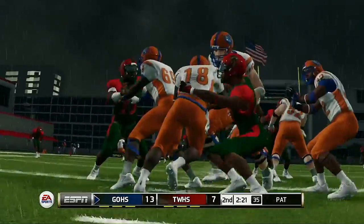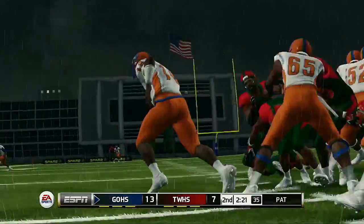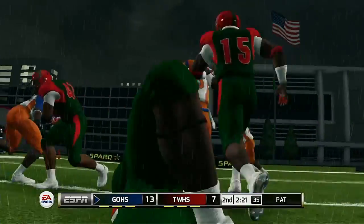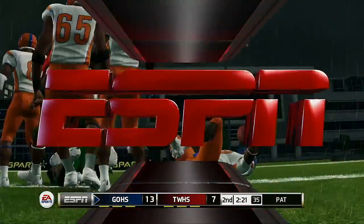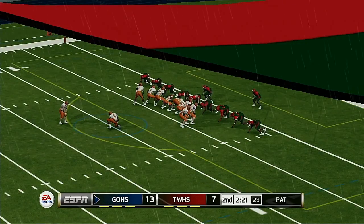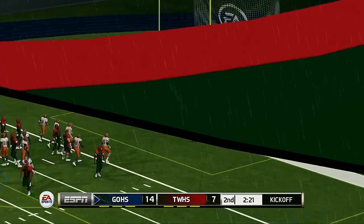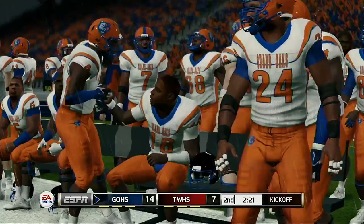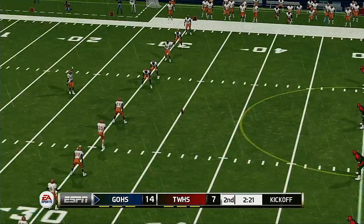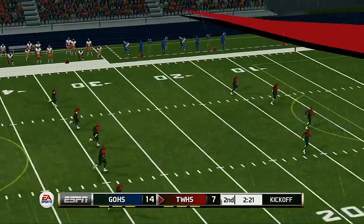I can guarantee you'll be seeing that one in the highlight reels. What a great, great run. A real display of all the tools that he brings to the table. He splits the uprights with the extra point. They line up to kick this one away. He just drills this one.